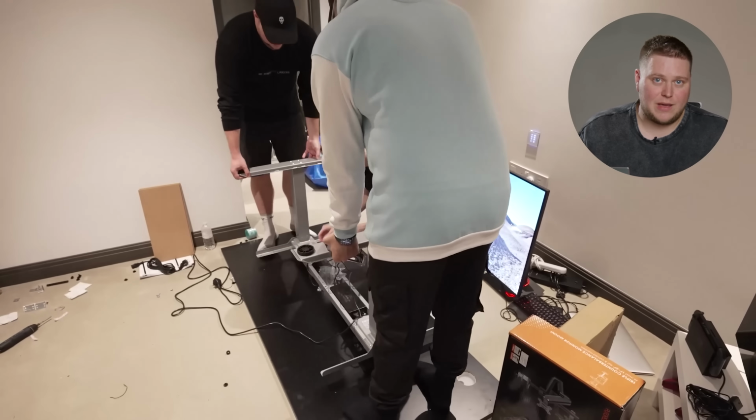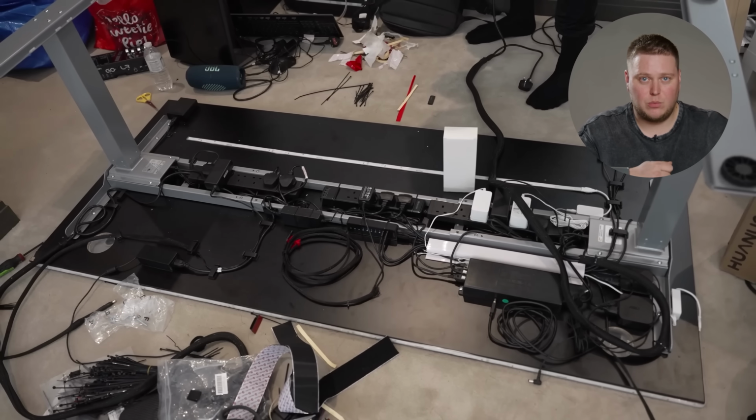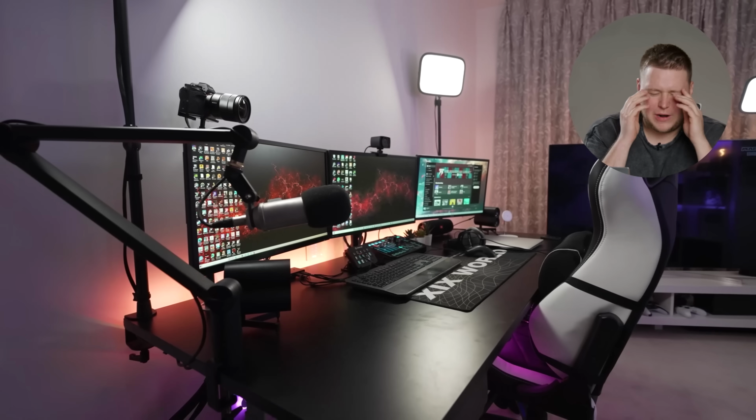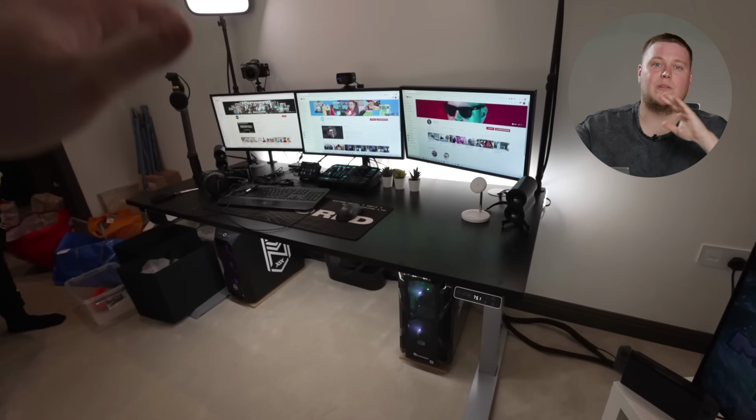And my whole method behind cable management on this desk was to actually build it and then wire every single device and cable tie it to the frame of the desk and then flip it over. However, I feel like I was let down by the cable management last minute when it came to hooking up 2 of his PCs together.